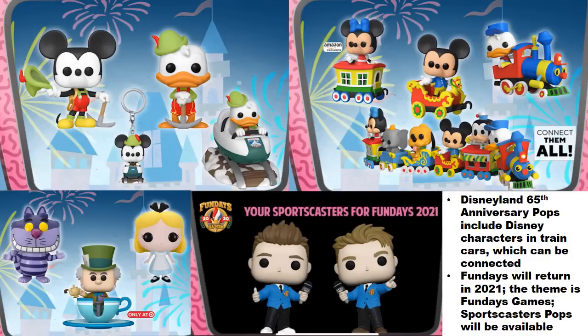We'll find out for sure once these figures actually become available, but that will not be until next year. But yeah, they're hoping that Fun Days can return next year. Things can go back to normal, and also they want to bring back the Box of Fun next year. They were not able to do one this year.